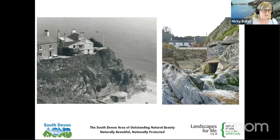This is the pillbox, which is down the other side of Limpet Rocks, so just in the cove, the other side. You can see it's actually been made from concrete, but then clad with the local stone. So it does blend in really well from the coast side. It's now actually the overflow for the ley, which comes out underneath it.